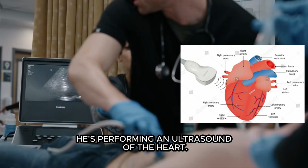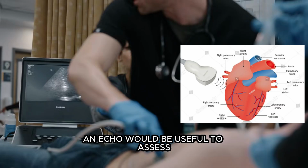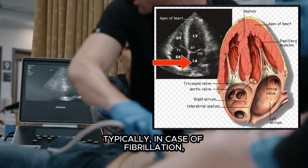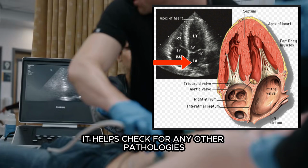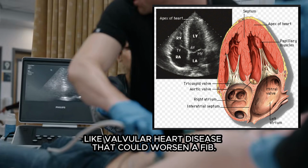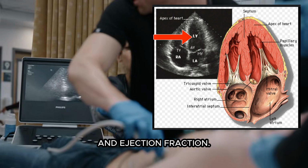He's performing an ultrasound of the heart. In case of atrial fibrillation, an echo would be useful to assess for chamber enlargement. Typically, in case of fibrillation, the left atrium is dilated. It helps check for any other pathologies like valvular heart disease that could worsen AFib. It also helps to evaluate left ventricle function and ejection fraction.